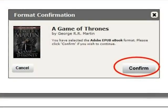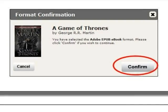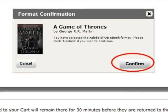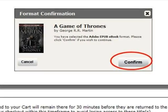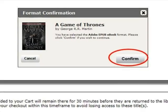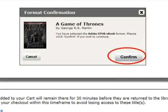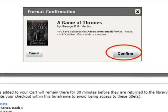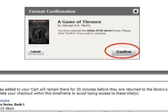A message will appear to confirm the file format you have chosen. If you accidentally selected the wrong format for your device, click Cancel and select another file format. Otherwise, click Confirm. This will take you to the My Cart screen. If you want to look for other items at this time, you can by clicking Continue Browsing. But be aware that you have not completed checking this item out.